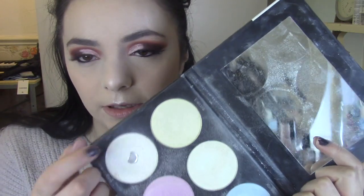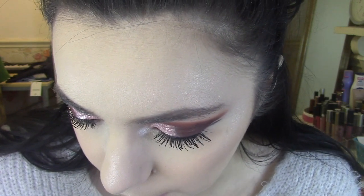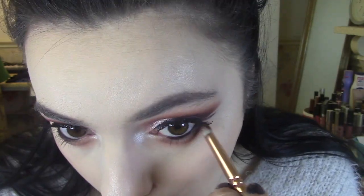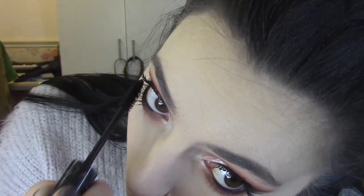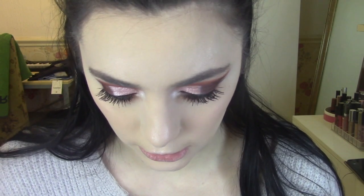So I'm going to put Strobe in my inner corner as well. On my lower lash line, I'm going in with the burnt orange matte shade again, and I'm just smoking that out under there. Then I'm putting the deep matte brown, smudging that closer to the lash line. Okay, and now I'm using more mascara for my bottom lashes. And now I'm throwing on the Kiko lipstick.